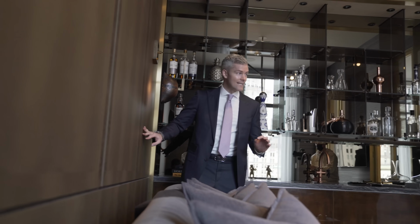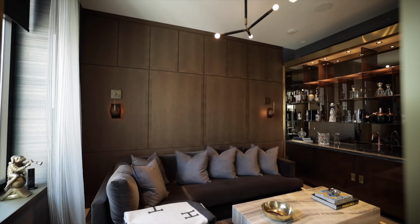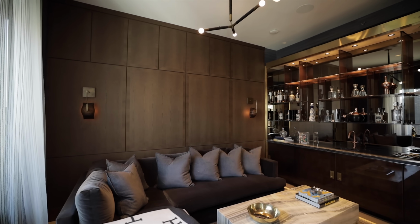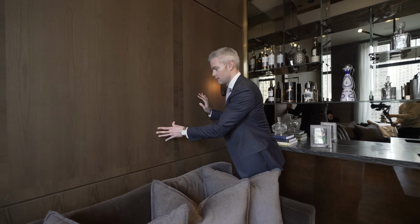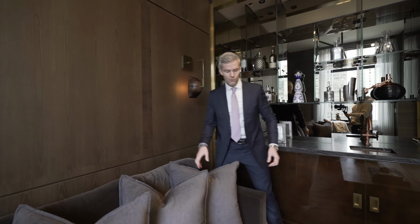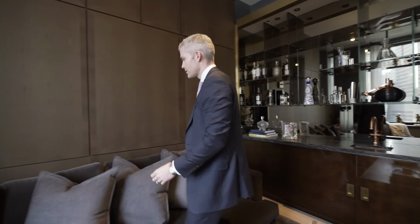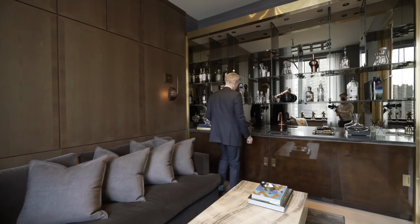Like, look at the detail. Can you see this? The grain of the wood, the reveal. Like, is this a secret? Oh, wait. Oh my God. Is this like a secret door? Could you imagine if I didn't know this the whole time? I don't think it is. It's not a secret door. Could be if you wanted it to be.